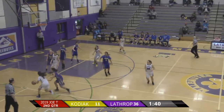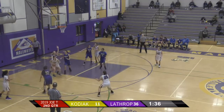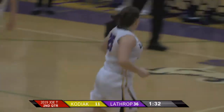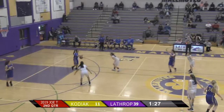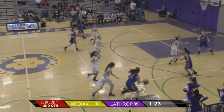And there's River Wiseman. Passes that one into Rachel Weisel, and then Perez with another three, and that's it. Perez for three. Making that 39 for Lathrop and 11 for Kodiak. Curious to see exactly how high this game is going to go.